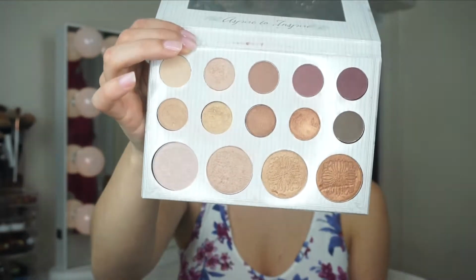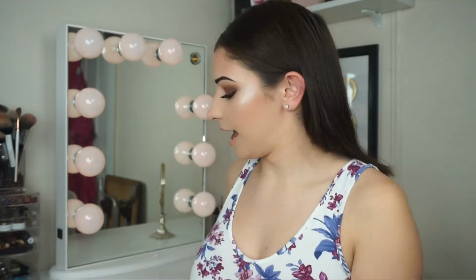If you guys can get your hands on it at your Ulta, definitely try and get your hands on it before it goes away, because I know that once this sells out, it's gone forever. And while we're on the subject, I have the deluxe edition palette right next to me. I actually just recently did a tutorial on it, so I will link it down below and somewhere here in a card.